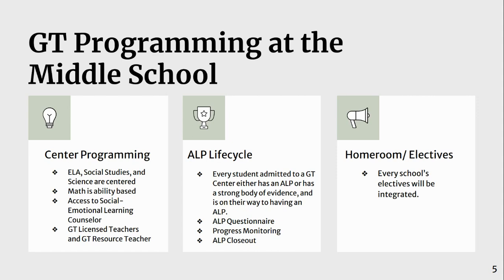At the middle school, generally speaking, every school is different on how they serve their homeroom populations. Some of the middle schools will have a GT specific homeroom, but most of them are going to be fully integrated. At all schools, electives are fully integrated with the population of the school, and same for lunch.